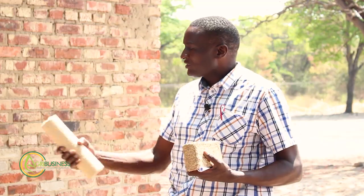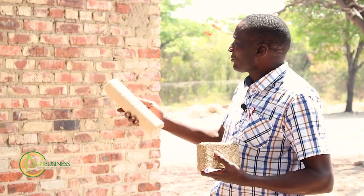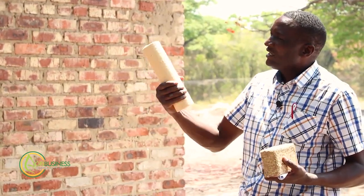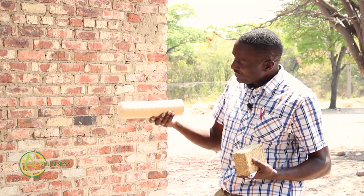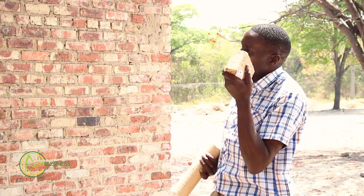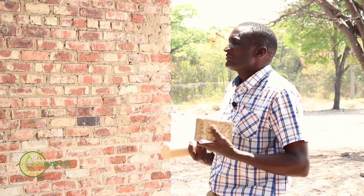With this one, this sawdust, from where people are working with wood and making furniture, you get the sawdust and compact it to make this brick. You can use this brick as well, and it holds a lot more fire or heat than grass, but both are quite good.